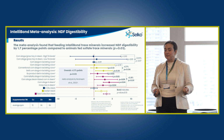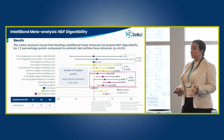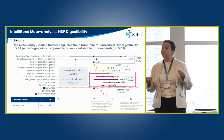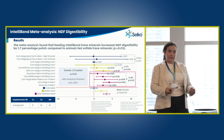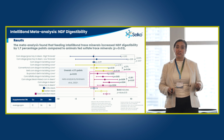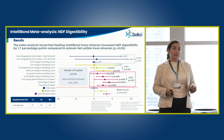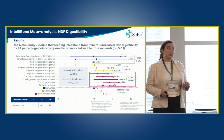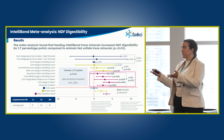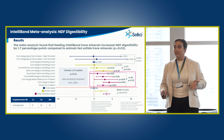Again, compared to those sulfate-based trace mineral programs. Additionally, like I mentioned, we have in situ marker and total collection. Total collection is really thought of as the gold standard, particularly for small differences we see, such as trace minerals. And with this, we actually see a 2.8 percentage point improvement in NDF digestibility from the IntelliBond fed treatment compared to the sulfate fed treatment. So definitely a large improvement in the digestibility of that feedstuff, leading us into the dairy NutriVision, the improved sustainability. If they can get more out of that, better.